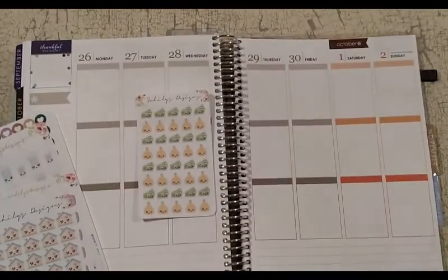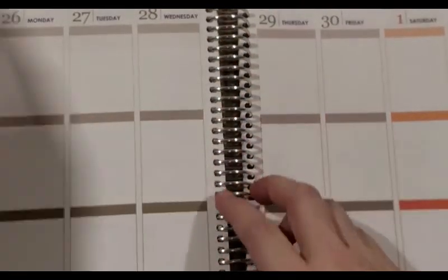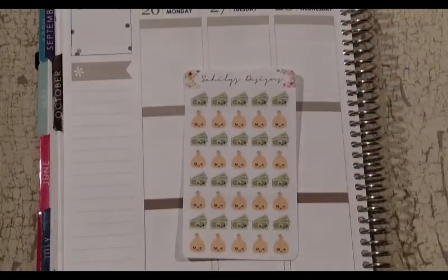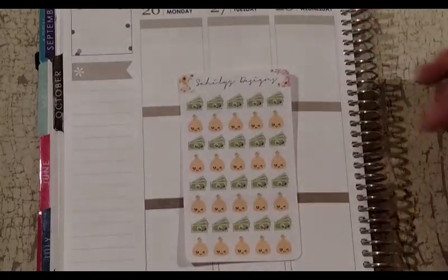And then I just got the, here, let me zoom in. Okay. So, I just have my Erin Condren here opened up to the last week of September as a sizing reference. There we go. Alrighty. So, these are the little money icons. She calls them Kawaii Money Payday stickers. Easy enough. And you get the little money bags and the little stacks of money with little cute faces on them.